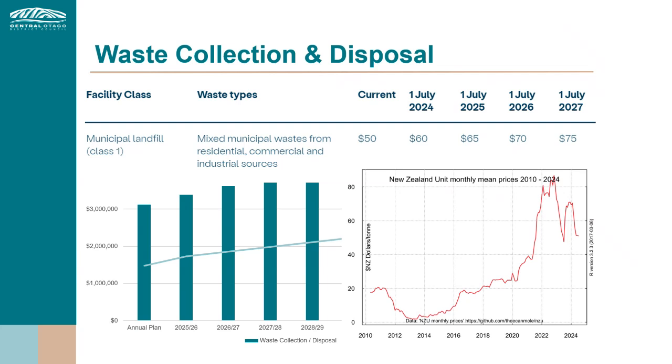A number of years ago, that waste levy cost was $10 per tonne on every tonne we sent to landfill. This year it's an additional $60 per tonne. And as we move through future years, that's going up by $5 a tonne. So that levy gets paid to the Ministry for the Environment, and then we have the opportunity to apply for funding from the Ministry for the Environment, which we do through the waste committee.